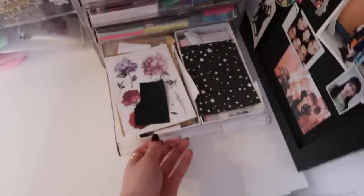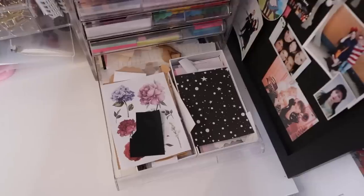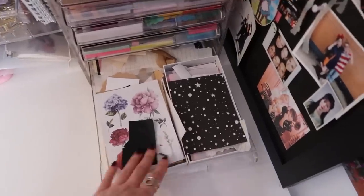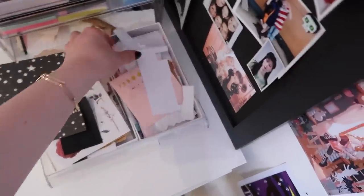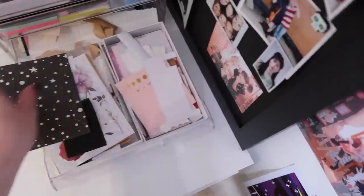And then in the last drawer, this is really messy and I want to find a better way to do this, but this is just for now. So I just have like spare pieces of paper that I use in my journal. So like, you know, just this random piece of paper, like just random pieces that I can use in my journals, or like scraps of paper, you know, stuff like that.